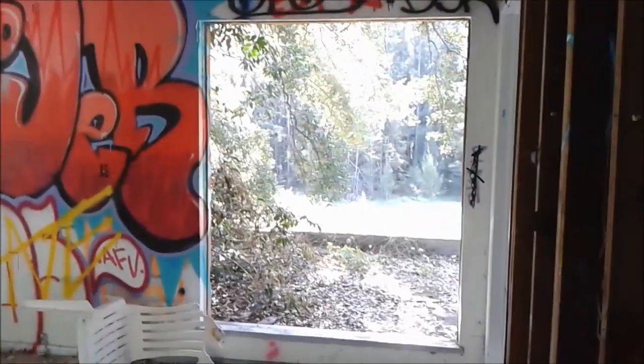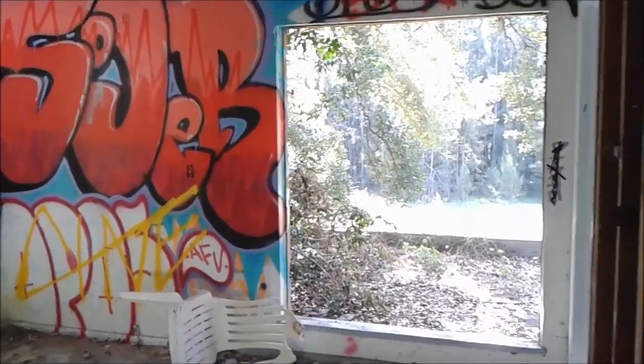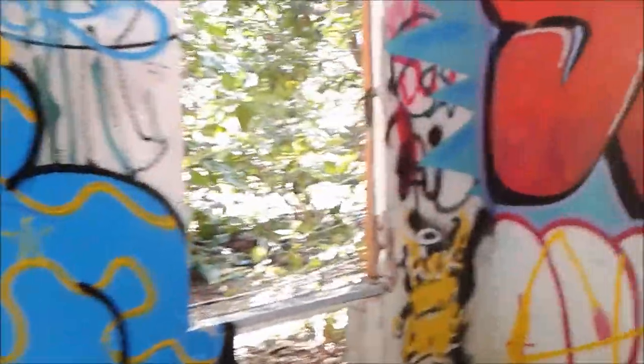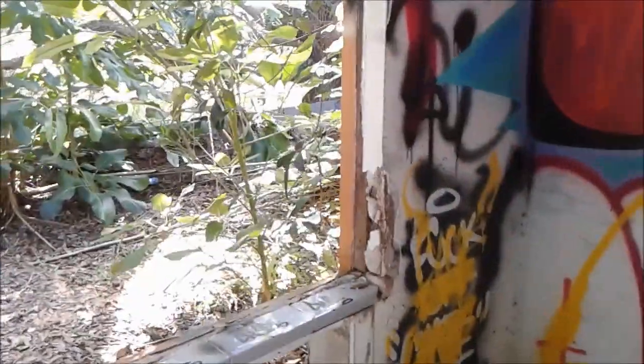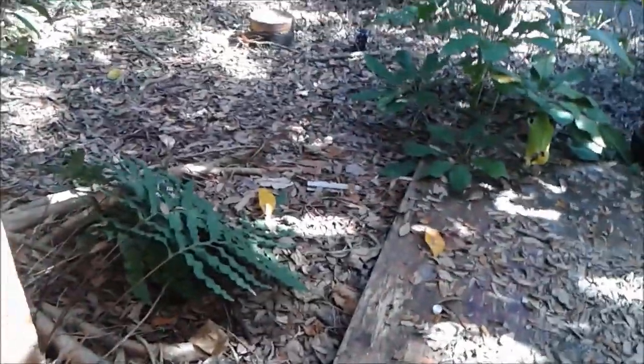Not huge, but look at the size of the windows. The windows are like 6 feet tall by like 5 feet wide. There's one on this side and then one overlooking the pool area. And it's funny, because when you look out the window, it actually looks like you're looking at the ground, but this is actually the roof, because there's so many leaves and stuff. There's a tree growing on the roof right there. Stepping on a Mountain Dew can. Yeah, there's a tree right there.